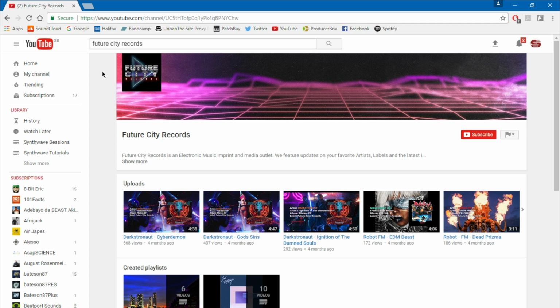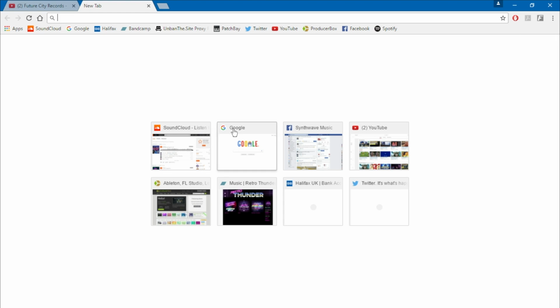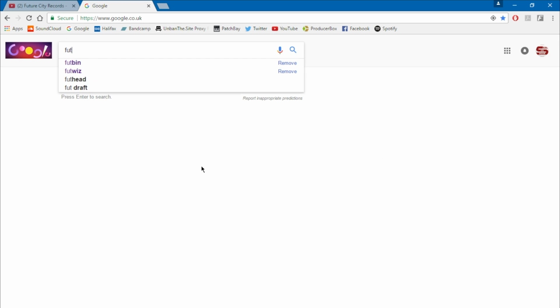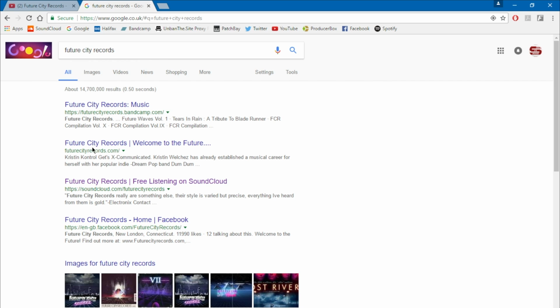And then obviously labels. So we're talking about labels. How many labels are out there? When you're sending your stuff to labels, the ones that I have heard of, really, Future City Records is a small label that I've heard of. NewRetrowave Retro is another label that you can send your stuff to as well. All you need to do really is Google them, NewRetrowave Retro, and you get the information. So you go with Future City Records, and there they go, Future City Records, straight in there.